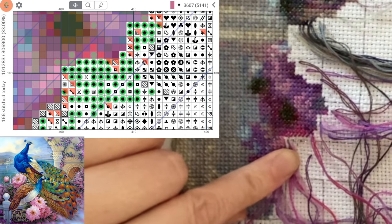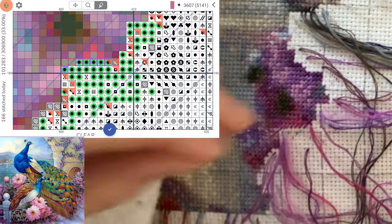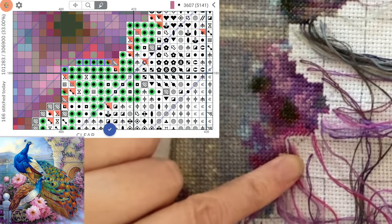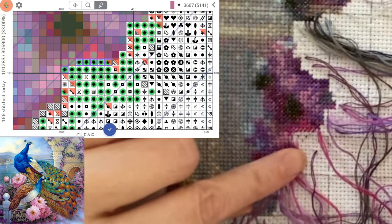Actually, I'm going to do this one here, because I want to be able to wrap around with the other one on the next row without leaving a gap. So what I'm going to do is cross all these and park.